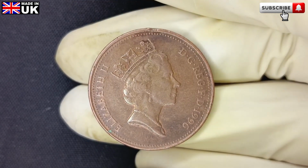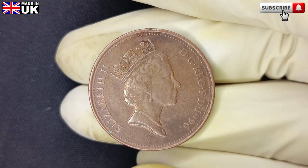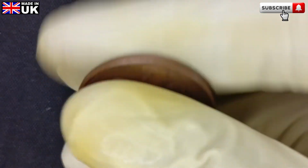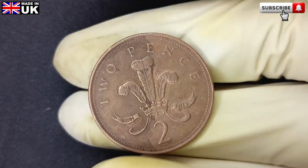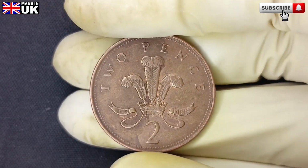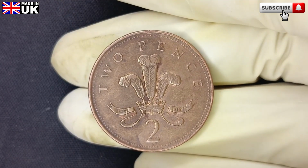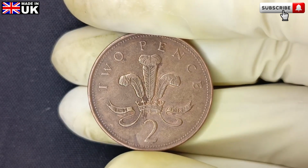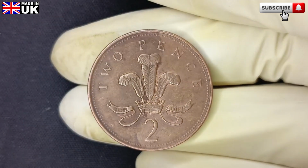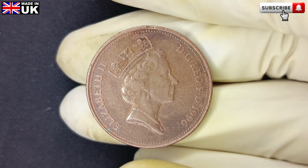Yet despite their ubiquity, certain 1996 2-pence coins became anomalies. Errors during the minting process, slight variations in composition, and environmental effects over time led to the birth of a handful of incredibly rare examples. Some coins displayed doubling of the lettering or the Queen's portrait, others bore slight off-center strikes, and a few exhibited unexpected color changes due to chemical reactions with the atmosphere.